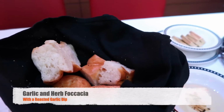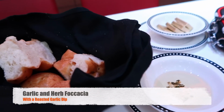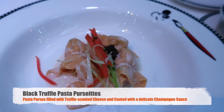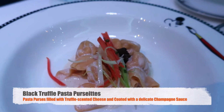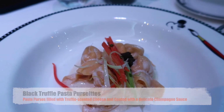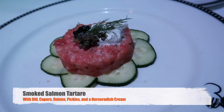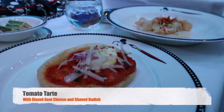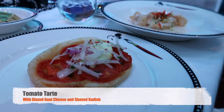Dude. As for dinner, we started with some bread service. So tonight was garlic and herb focaccia with a roasted garlic dip. As for our appetizers, both myself and Hannah got the black truffle pasta per sets, which were very, very good. I also ordered the smoked salmon tartare that had some horseradish cream. And finally, Hannah ordered the tomato tart, which had some glazed goat cheese and radish on top.